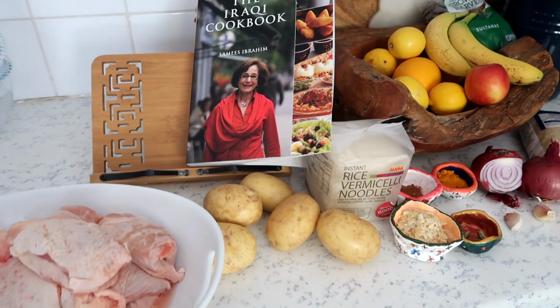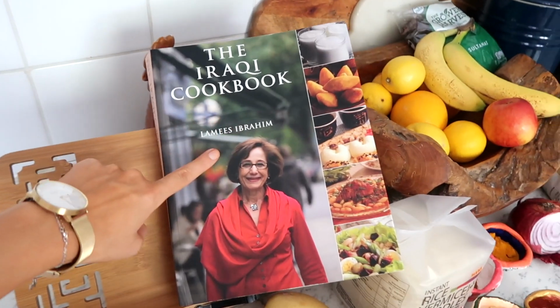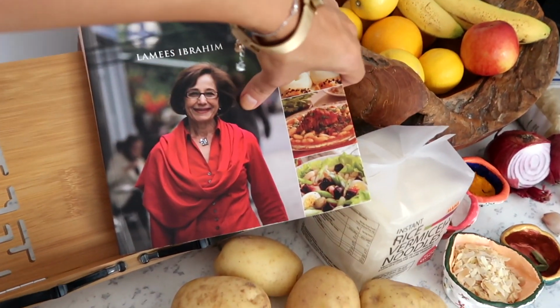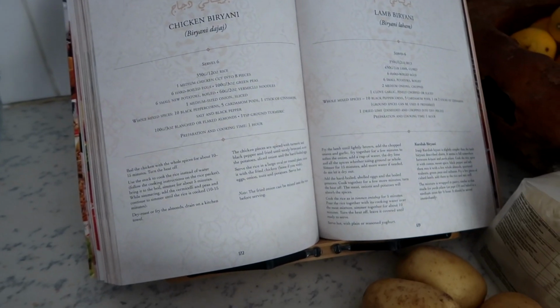So it's now time to make dinner, and as I mentioned before, we're going to be having Middle Eastern, specifically Iraqi Biryani, which comes from this cookbook. I will link this down below because I really like it. My parents got me this for my birthday and it's really good.